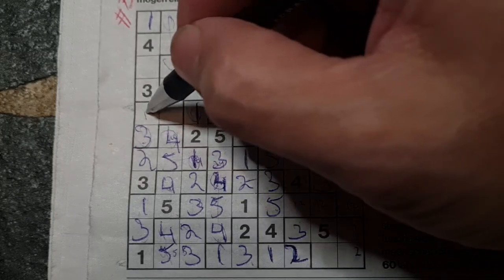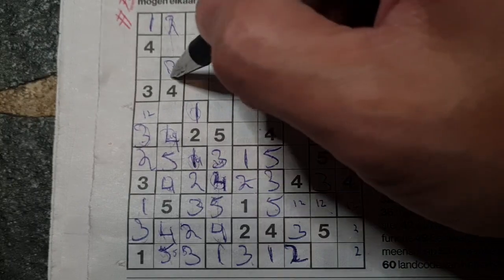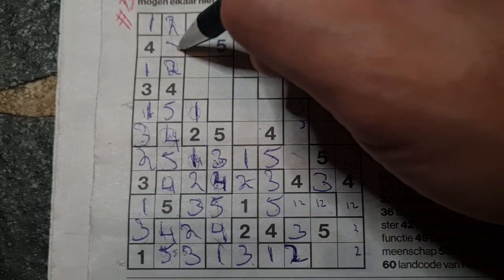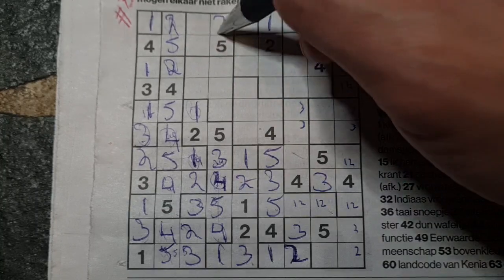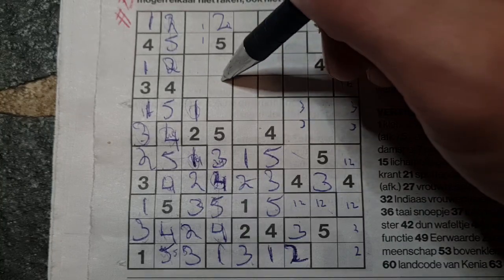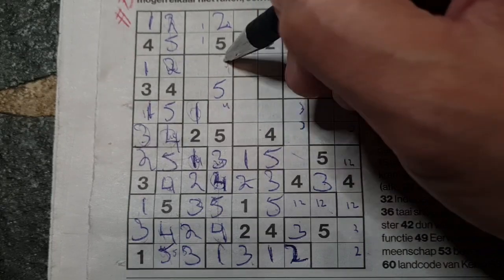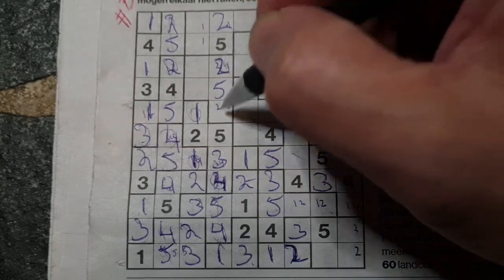2 and a 1, 1 and a 2. This should be the 2, 2, 1, 5, 1, 5, 2. Oh, this should be the 2. No 1 here. No 5 here. 5. No 4. 4. No 2. Oh, this should be the 2. This should be the 4.